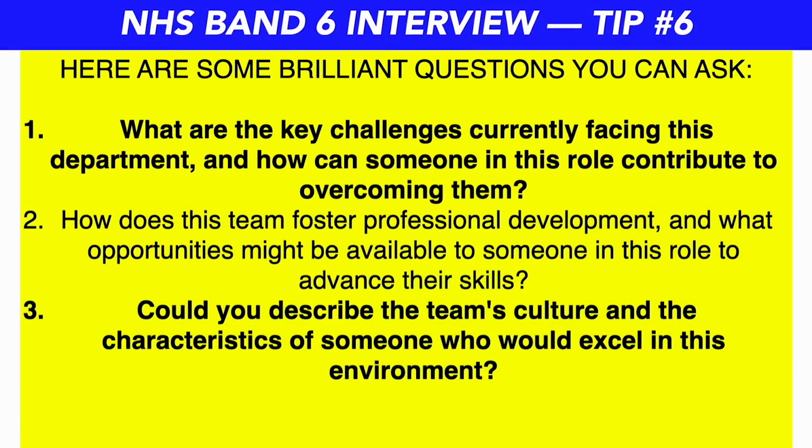The next question is, could you describe the team's culture and the characteristics of someone who would excel in this environment? Again, I love this question. It shows that you're keen on understanding the dynamics of the team and ensures you're a good fit, highlighting your interest in becoming an integral part of the team.